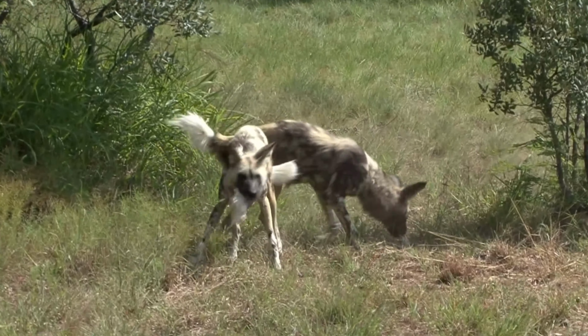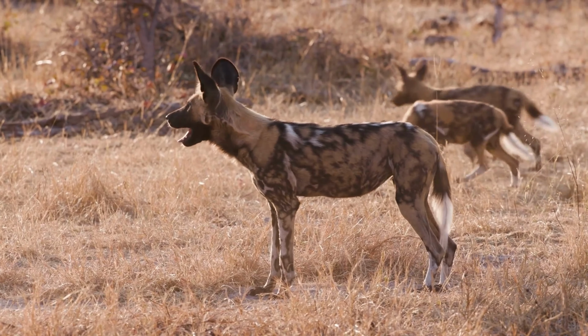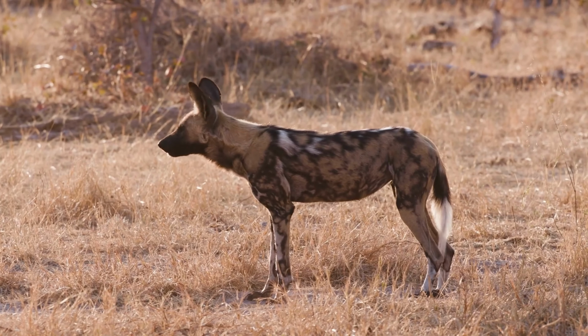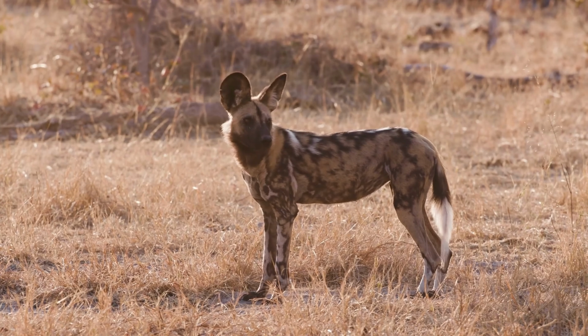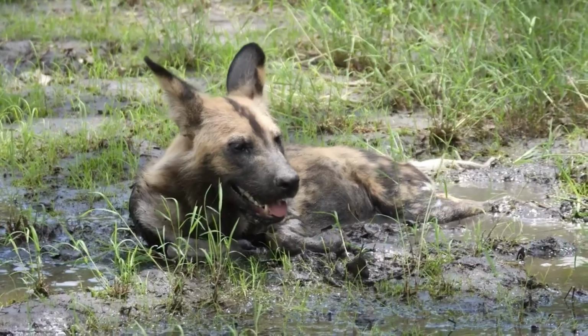60. Training for conservation professionals. Conservation professionals and field researchers often undergo specialized training to study and work with African wild dogs. This training includes understanding their behavior, ecological requirements, and effective conservation strategies.